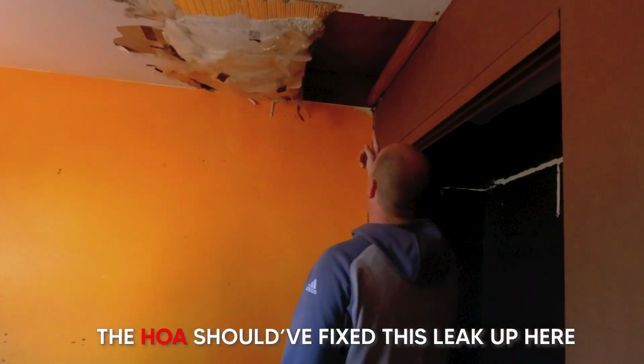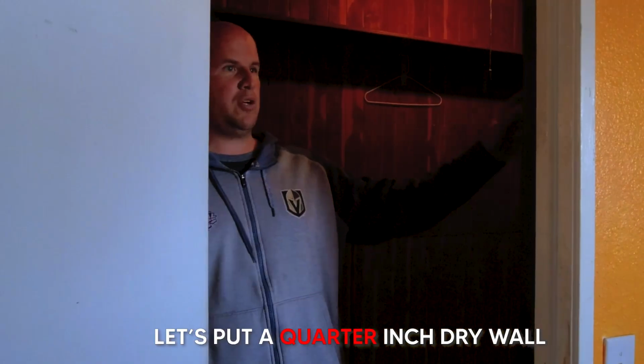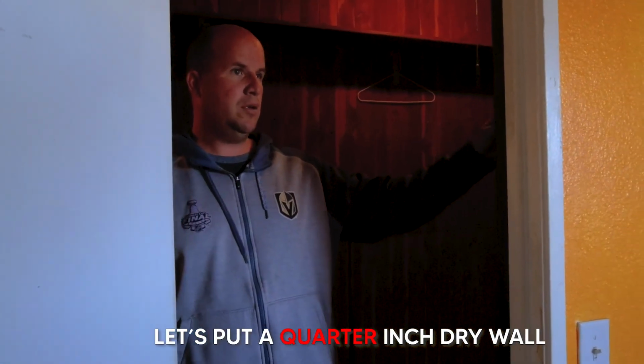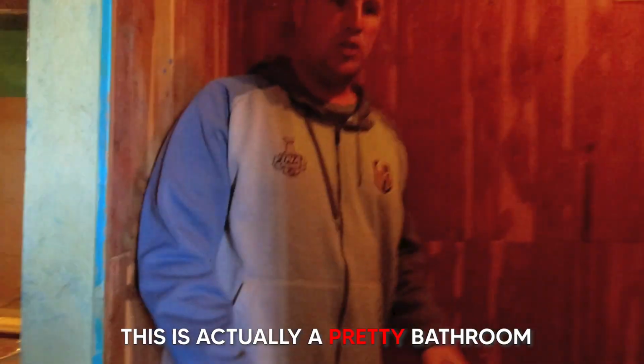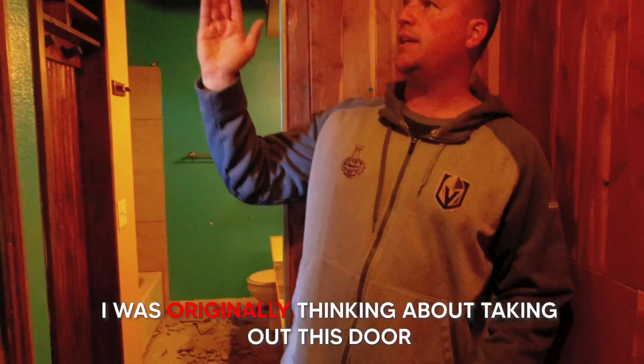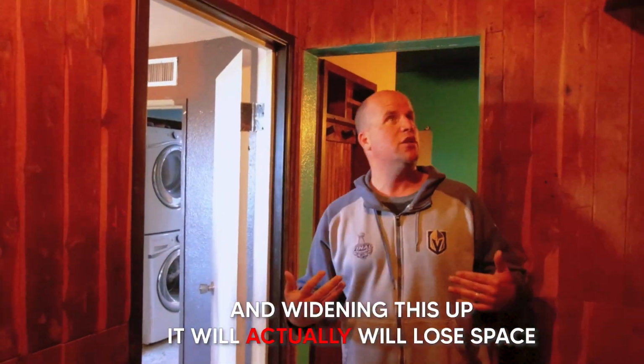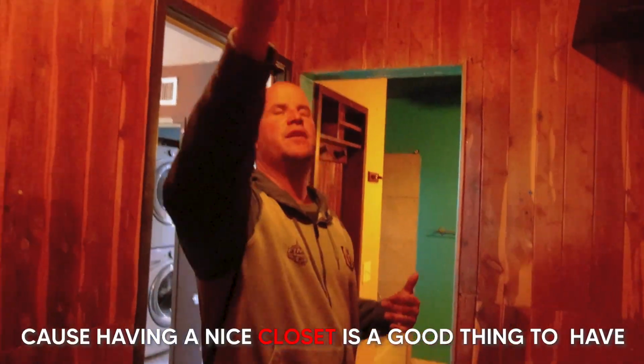So the HOA should have fixed this leak up here. We're gonna let it dry out. So let's put a 1/4-inch drywall on the top of it. Come on in here, take a look. So this is actually a pretty cool bathroom. I was originally thinking about taking out this door and widening this up, but actually would lose space because having a nice closet is a good thing to have.